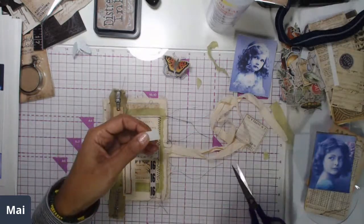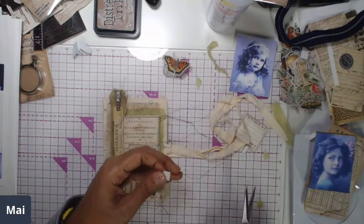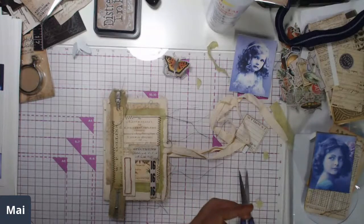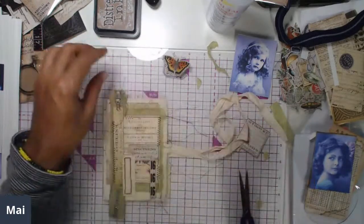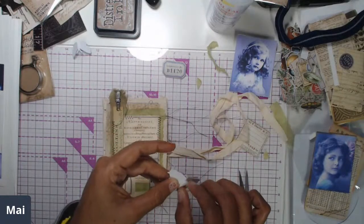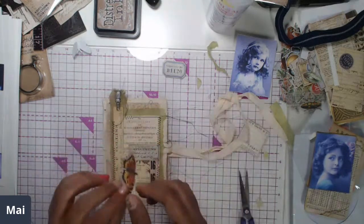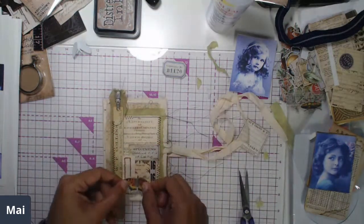Okay. Amy says she loves the way it all looks together. Oh, thank you. Evelyn says, oh, so pretty. Thank you. And Rinka says she wants to try sewing on cards to see how it goes. I love the sewing. I think it really adds a little extra oomph to it. Heck yeah. Laura says she loves greens too.